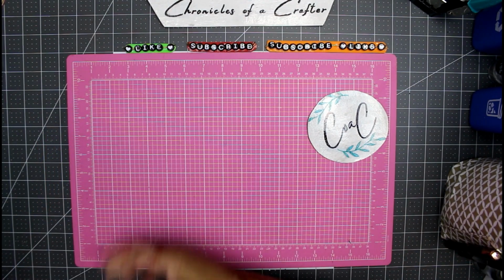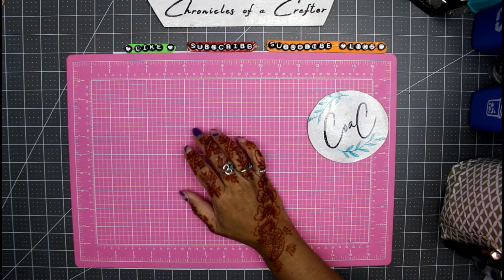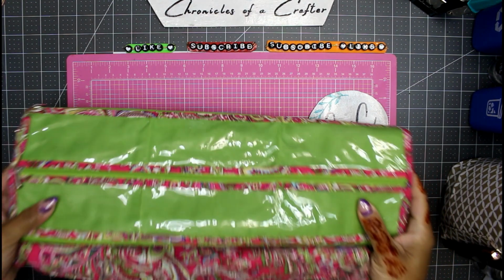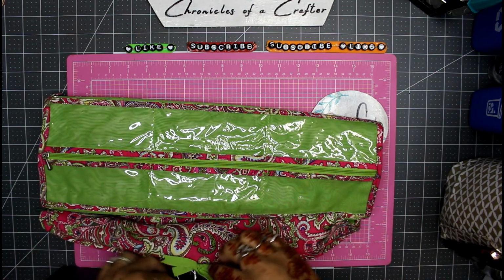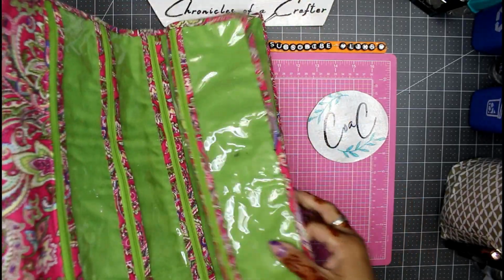Not bad, right? All right, so a couple of these items I'm going to show you guys I did not open yet. So first of all, this right here is a little storage caddy. Okay, it's not really a caddy, it's more like a hanging storage bag.